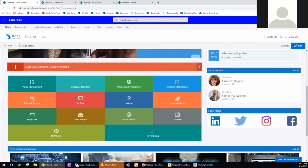And Let's Celebrate. This pulls from your SharePoint Active Directory, so nobody needs to continually update this. It'll automatically just post in here, and it'll show birthdays, new hires, anniversaries, things like that.